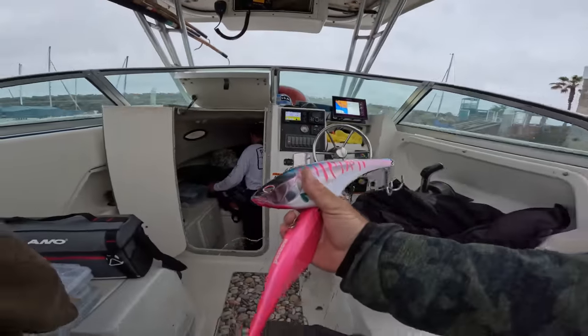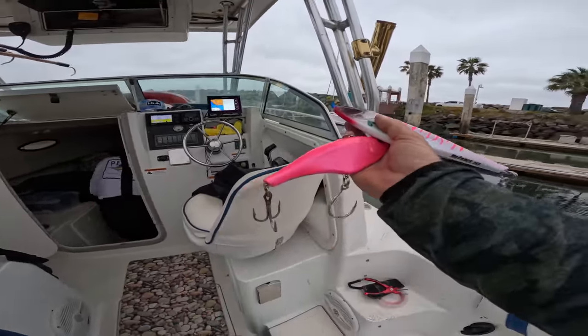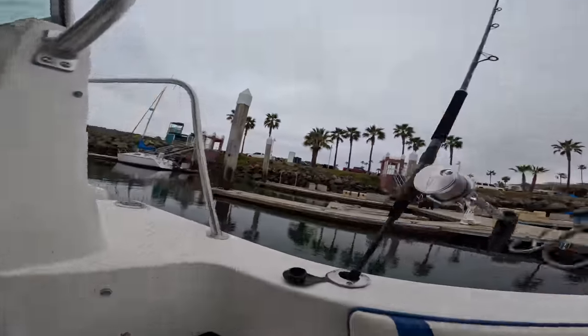Beginning at 2:40. Yep, there it is, Hunter's. Let me borrow one, since I don't have a big enough treble on mine. Need a bigger treble hook on the back. Yeah, so it all swims right. Big, get moving.